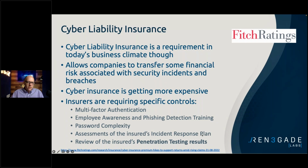Insurers nowadays are getting more expensive. Insurance is more expensive. They're providing less coverage, which we'll see here in just a second. And in this Fitch article that's referenced down at the bottom of the page, you'll see that insurers are starting to require specific controls. This may not have been true 5-10 years ago.